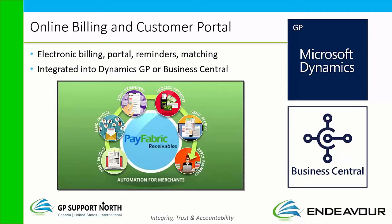As a business administrator, as an accounting manager, or as a person working in your accounting team, it is your responsibility as a business owner to protect your customers' information, to protect yourself and your customers from any potential data breach and any potential cyber attack. And that's why it is important to reevaluate how you take payments, what areas can be automated, and what areas can be offloaded from you. So one of the most important things that PayFabric brings into the equation is a cloud-based payment engine.